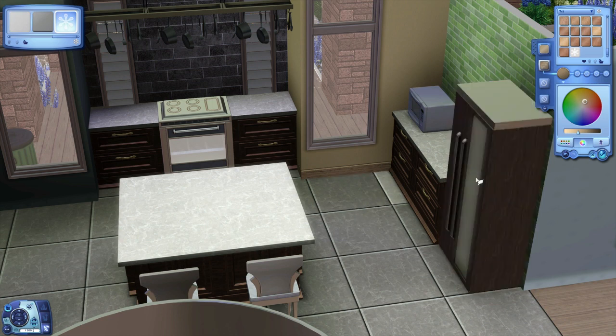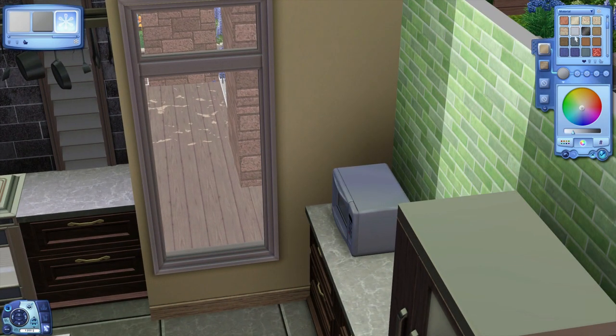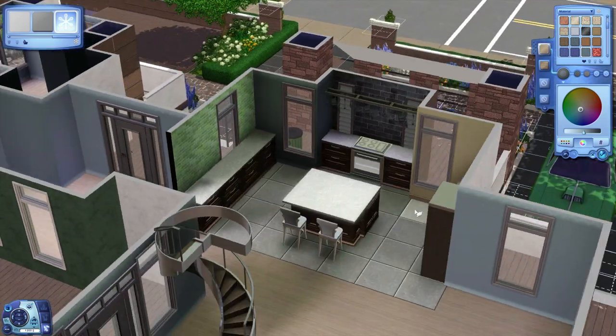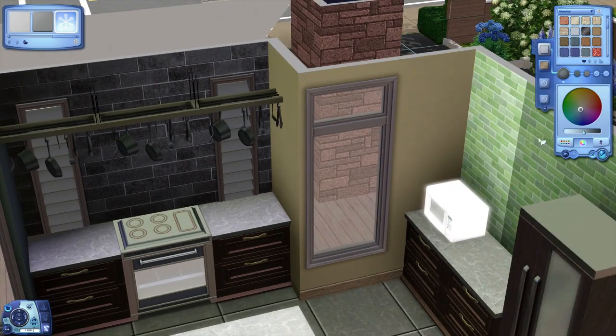Not sure if I want that floor, but I really like that wood pattern over there. We're going to change that to something that will not be completely flat. It will have a rough pattern. I'm trying to build a kitchen, and it looks very ugly right now. So please let me continue.